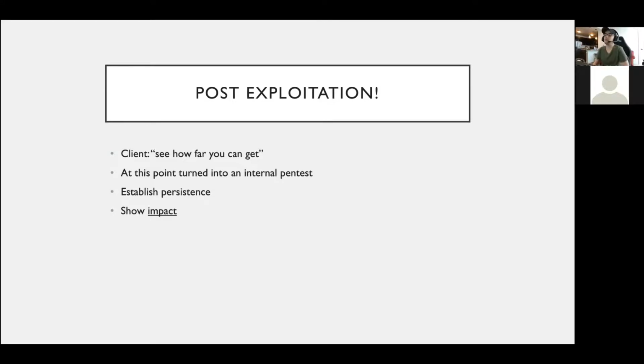So for post exploitation, the first thing you want to do typically is establish persistence, whether that's with C2 command and control or dumping creds or whatever. And part of this test, they really wanted us to show what an attacker could do. So not just get DA if you can, but actually show what you can access, what an attacker would try and exfil, etc.